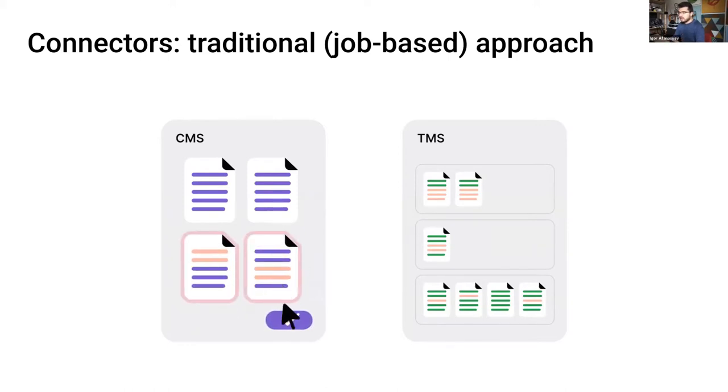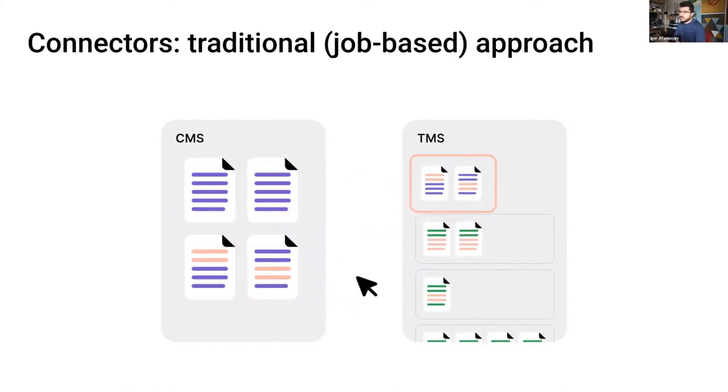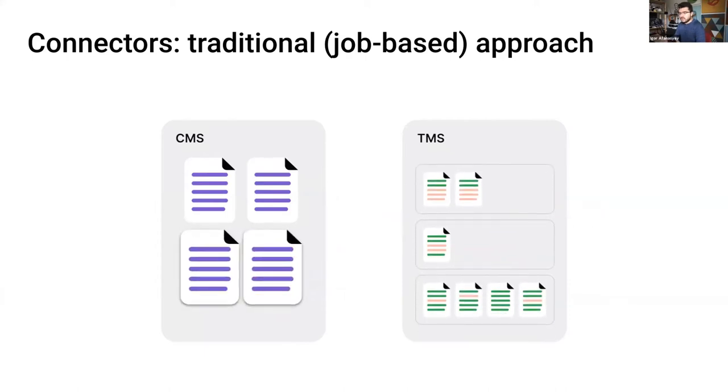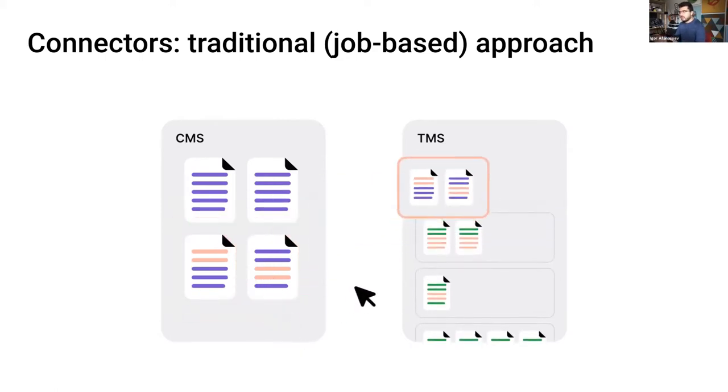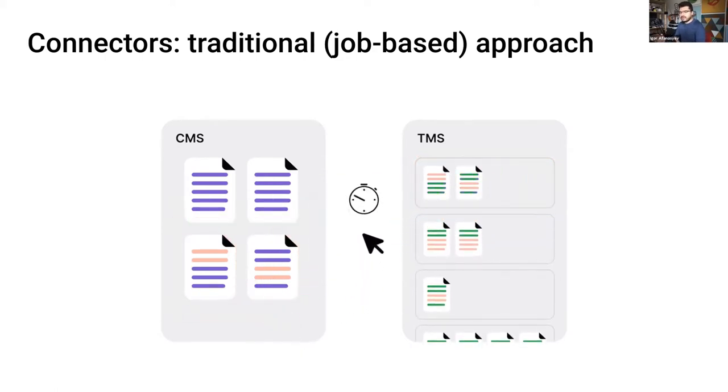If you want to really automate the process and not have to click any buttons to create those jobs, you want to automate that part as well, you still will be waiting for some new content to be accumulated on the CMS side so that a new content drop or a new job will have substantial size, if you will, so it could be manageable.